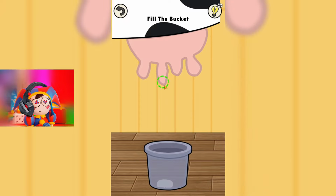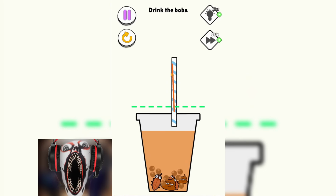By the way, it seems to me that this bucket is positioned slightly incorrectly because the milk from this cow's udder does not get into the bucket at all. But I think that we need to choose a certain place so that we can milk a whole bucket of milk. Wait, seriously? Was that just you?